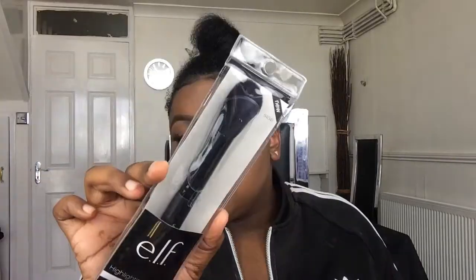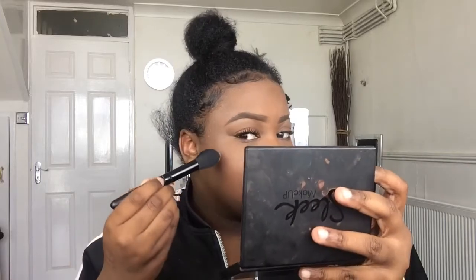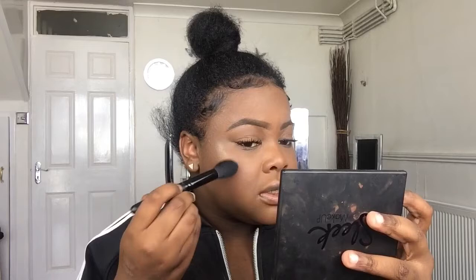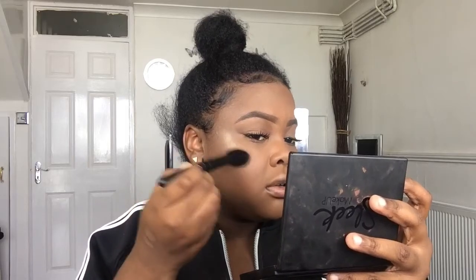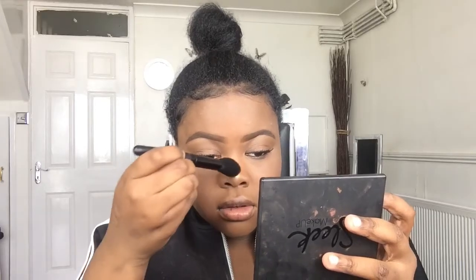So I didn't get a highlighter from ELF, but I did get a highlighting brush. So I am going to try this out with my sleek highlighter in Cleopatra's Kiss. I don't really like this whole makeup look so far, to be honest with you. It's not really cute. So I'm just gonna apply this to my cheekbones. I guess this brush is quite good. It's very precise. Just bathe in highlighter to try and bring some sort of life back into my face.